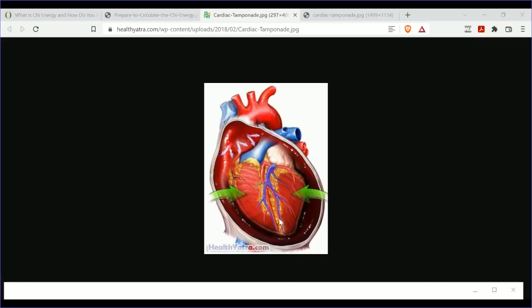Here's the apex of the heart, meaning the point of the heart, the bottom of the heart. These are your ventricles down here, okay? So here's the blood pooling. Usually it's blood, or it could be pus if you have an infection, okay?